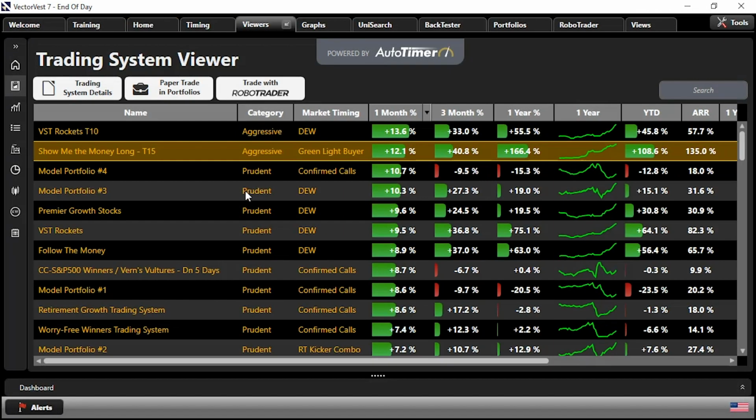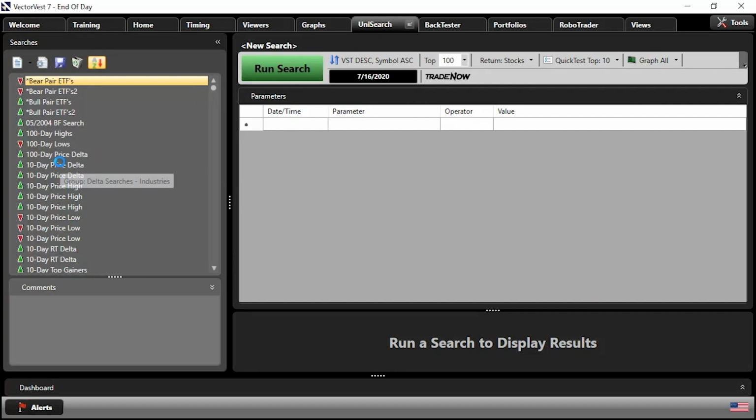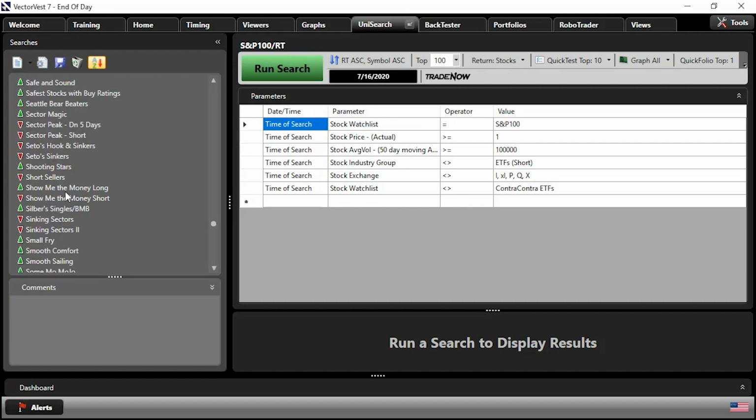And of course, that needs to be in keeping with my temperament, my objectives, and my tolerance for risk. But assuming all of those are in keeping, the next step in my process, let's make sure we understand what Show Me the Money Long, the search, does when looking for stocks. So let's go to the Unisearch tool. Sorting alphabetically, I'll jump down to the S's. And here's show me the money long.